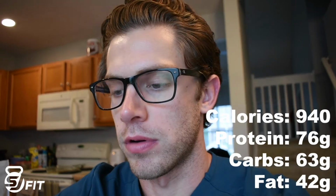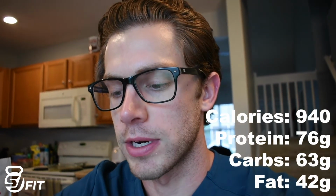Alright, so for the whole meal, I did 8 ounces of the London broil, and I weighed it out cooked. I did half a serving of the tzatziki, some feta, some potatoes. In total, it was 940 calories. I'll have to pull up the protein separately in post, and I'll throw that on there as well so you guys can see the macro breakdown, but about 900 calories.